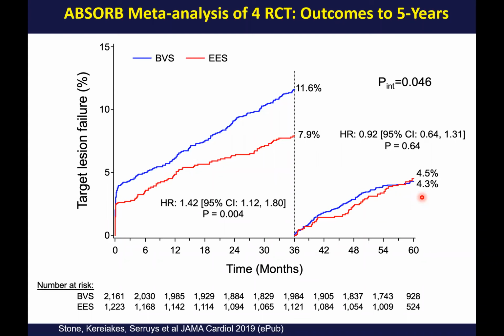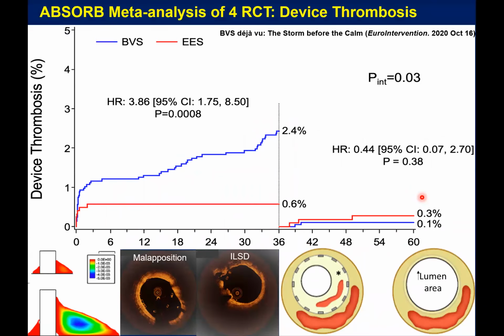This is much more dramatic when you look at device thrombosis. This is powerful. This is a combination of graphics I put together. I took the top part from the JAMA Cardiology meta-analysis. Then I put in an editorial called BVS Deja Vu, the storm, which is the first 3 years, for the calm after 3 years. And what you see to 3 years is a 3.9 hazard ratio increase in thrombosis, BVS compared to Xience. Beyond 3 years, an abrupt flip-flop, 60% relative reduction in device thrombosis with BVS compared to Xience.